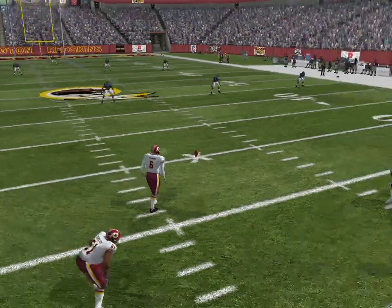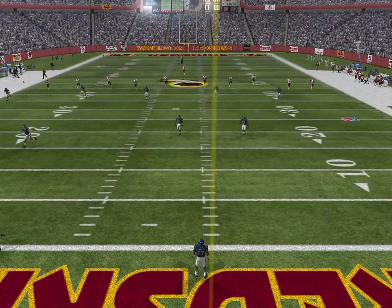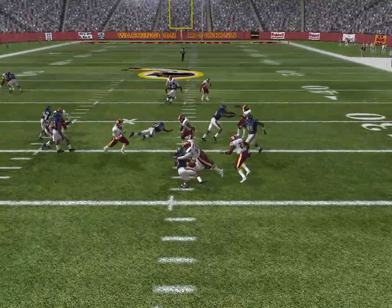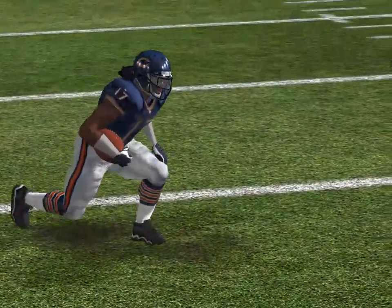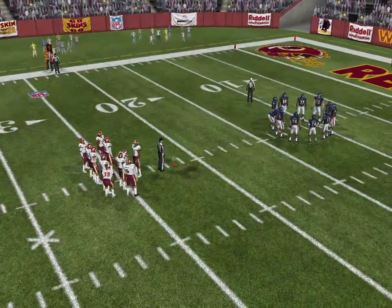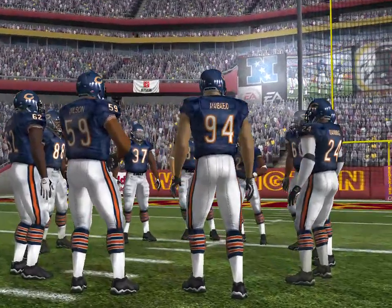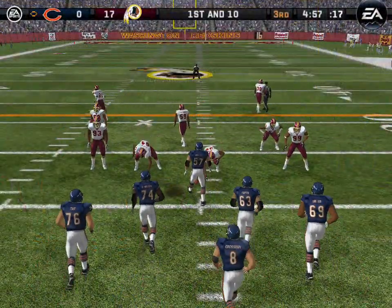Washington will be kicking off to start the second half. Decent kick. We should have a return. This one is taken by number 17. The Bears have their work cut out for them as they take over at the 22-yard line. Ball on their own 22. Will start the drive at the 22-yard line.